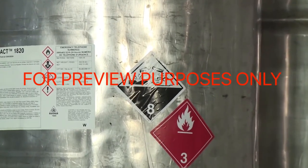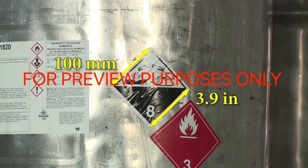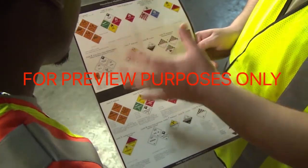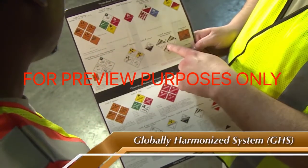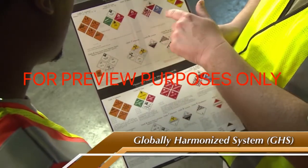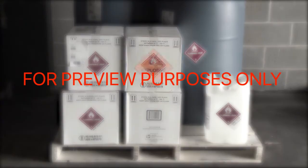They are diamond-shaped and must measure at least 100 millimeters, that's 3.9 inches, on each side. Each hazard class has a unique symbol, which must appear in the top corner of the diamond. This image has been established as part of the UN's Globally Harmonized System, GHS, to identify a specific type of hazard. Labels must also be a specific color and have the hazard class number at the bottom of the diamond.